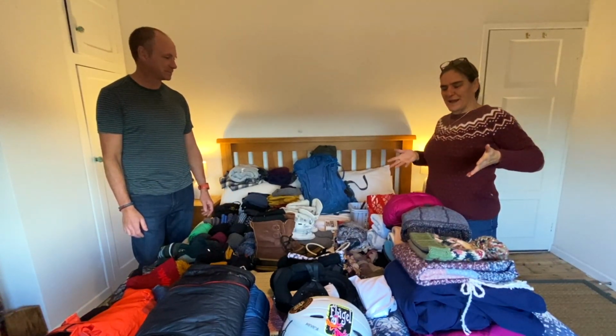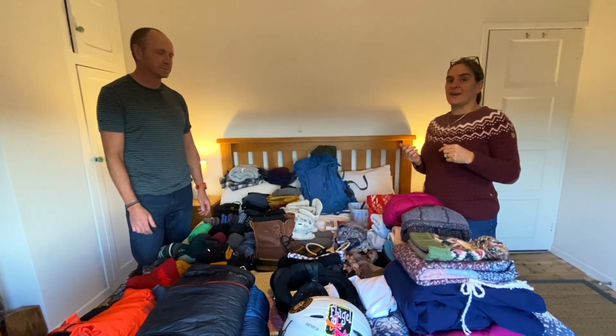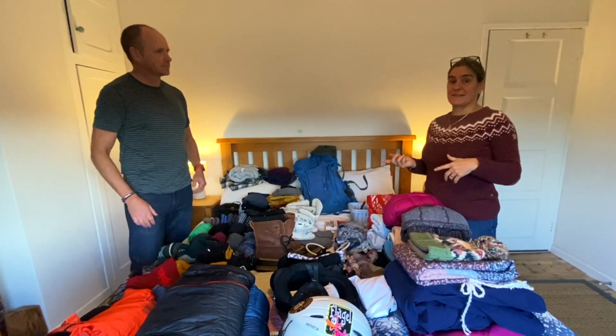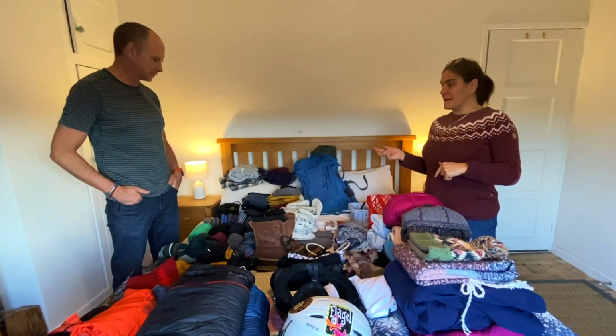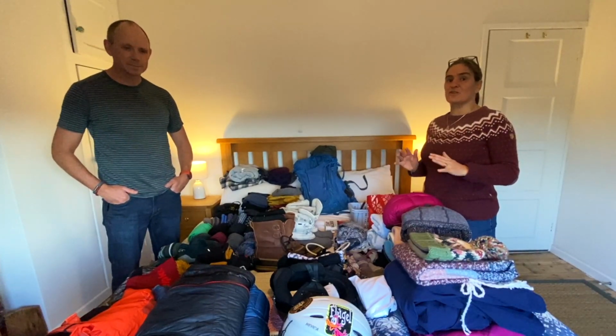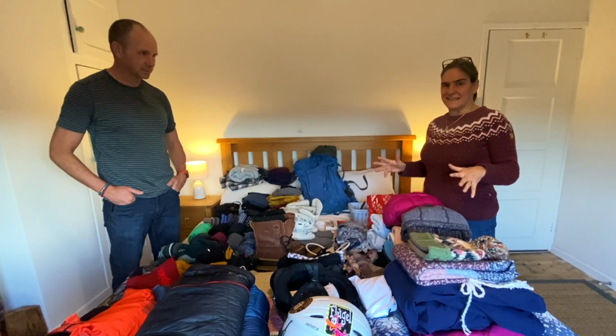We just shove everything on the bed and we then have to have a really good look at what we actually definitely need. I know particularly last year when we went skiing, we were skiing for a week with the kids and a week in the van. We came back with a lot of stuff that we just never touched at all, we didn't use. So I think we've pared it down to the bare essentials-ish.